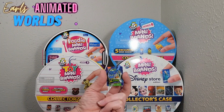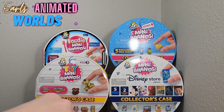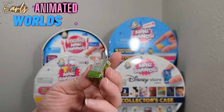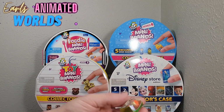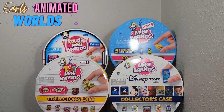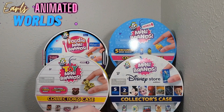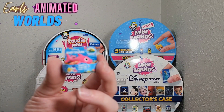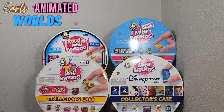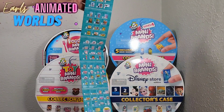From Rise of the Ninja Turtles, we have the Leonardo costume set. From Rugrats, we got a metallic Chucky. Box is a little bent. That's fine. Got the Leonardo costume pack from Rise of the Ninja Turtles. A box of slime. And from Baby Shark, the cartoon, we got Mama Shark. And you already saw the SpongeBob on the box there. And there was the checklist inside the instructions there. Cool.